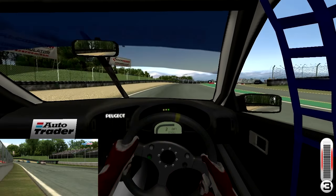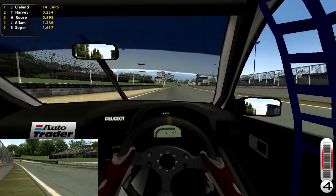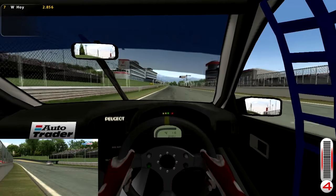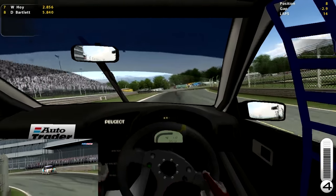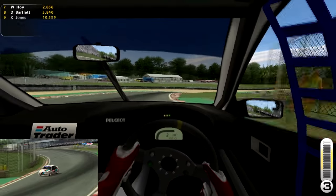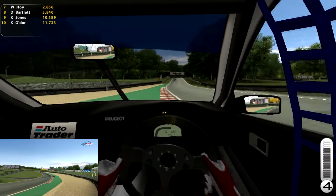See, what I'm trying to do is get a wide entry and then a tight exit going through Clark Curve. But I do have a tendency of making a mistake by going a bit too wide, getting my wheels on the grass, and then paying the price by having no control as my car inadvertently goes into the tyre barrier.